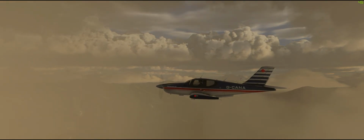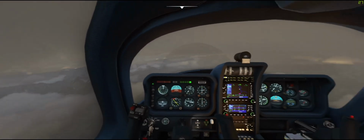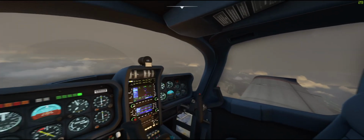Nice. So I guess more importantly, what do you not get for your money? You can't open the doors, which is kind of annoying because it's kind of pricey and you can't open the doors. Come on.